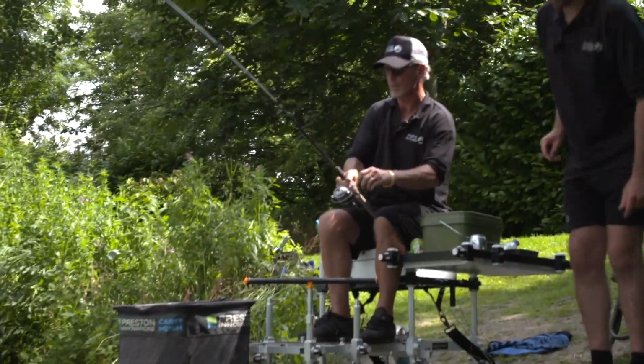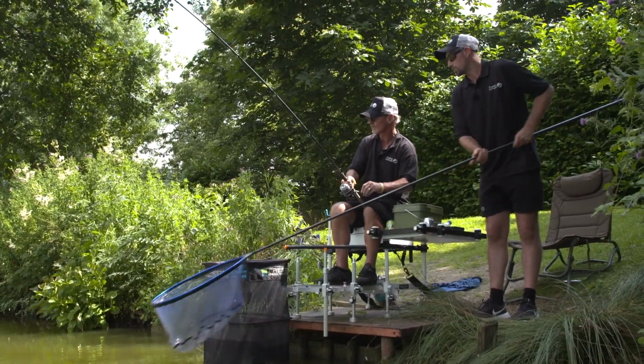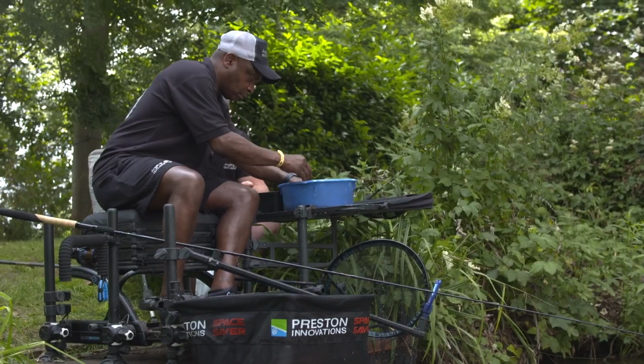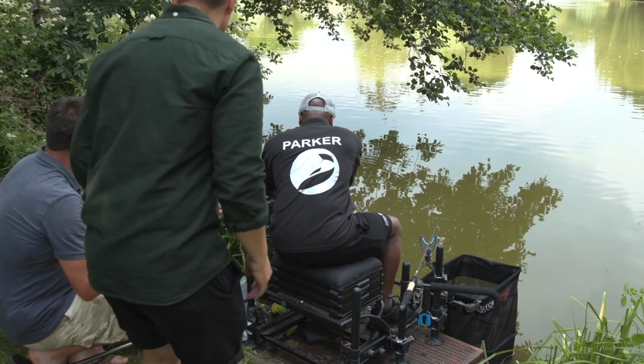So, a little switch to fishing down the edge. Just remember you're fishing at quite close range here, so not too forceful with it. Mr. Bartlett and Mr. Parker now. Let's have a little look at where they are. Bart, I'm just going to sneak in. You're going to come down as well, Has. So tell us, you're fishing right on the edge now. What's the score down there?